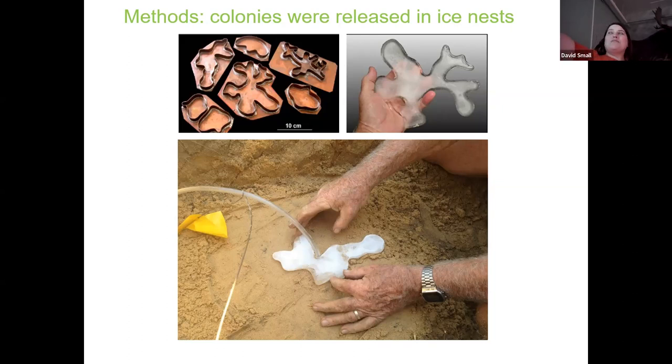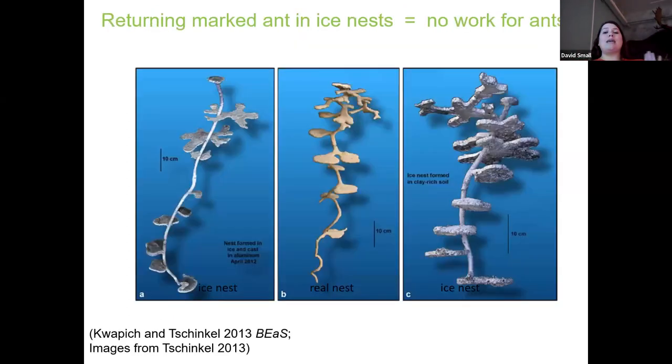So what we actually did was make these copper ice cube trays in the shape of ant chambers. And we could excavate a colony and then recreate the exact distribution and shape of the chambers below the ground and allow that ice nest to melt, which then made a facsimile cavity, which was identical to the nest that the ants came from.